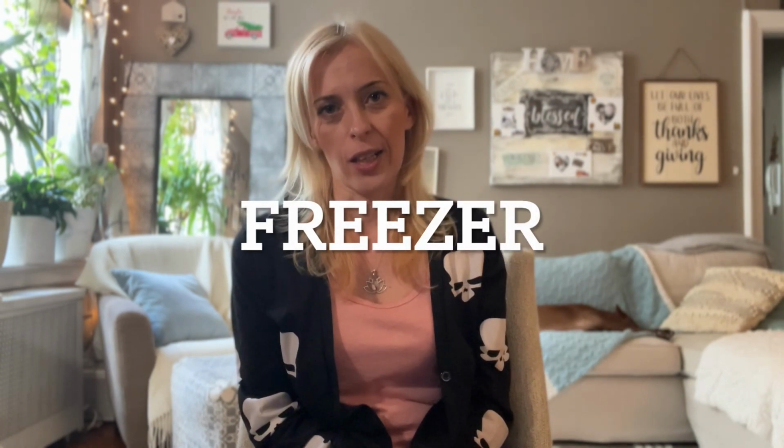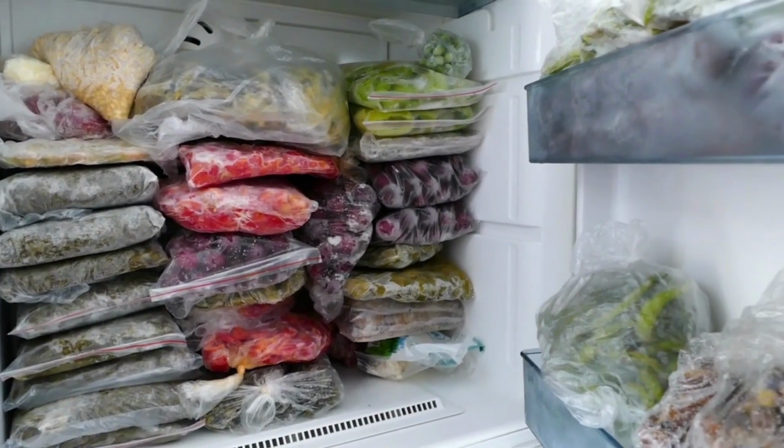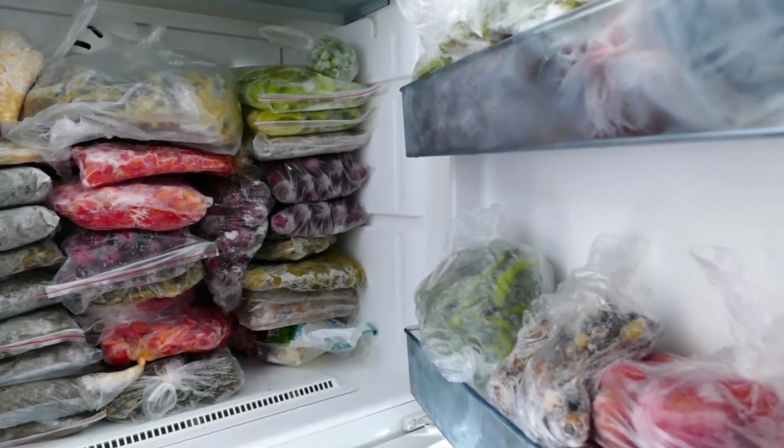Number 8, declutter your freezer. Your freezer will always have some kind of mystery food, and that food has probably been in there for a year or 2. You just keep shoving new food into your freezer, and that random item that you have no intentions of eating is getting pushed back and back and back, but at the same time, it's taking up space. So I really encourage you, it only takes about 10 minutes.